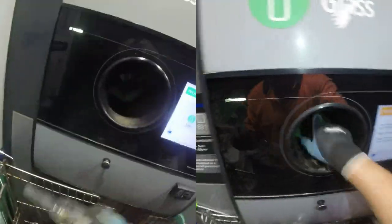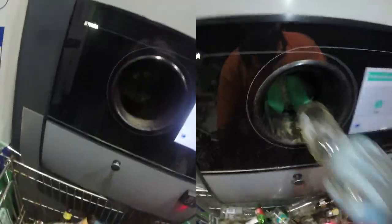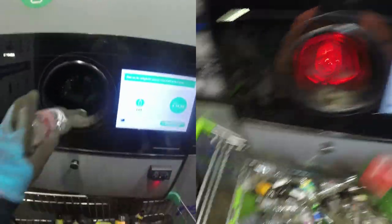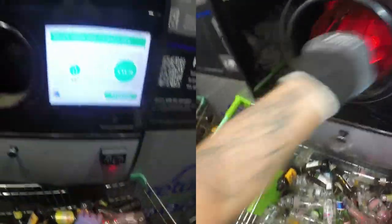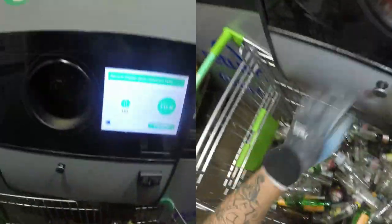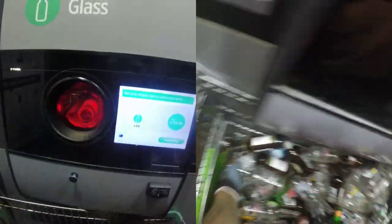If you don't put a bottle or a can in for a few times, it pays out and gives you a time lapse. So you've got to start all over again. So that's why you see me occasionally put one back through it. Oh, yeah. That's what that is. I'm going to keep doing it fully full, now it's full, till the end.